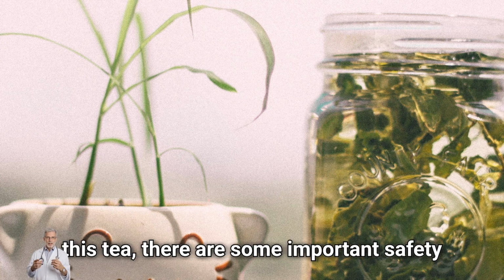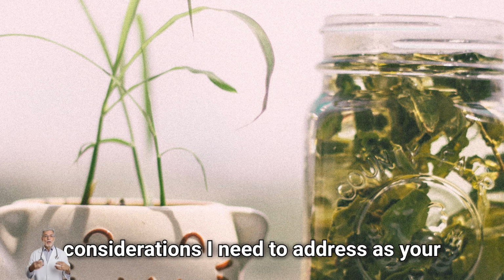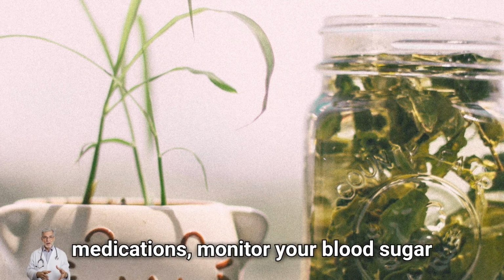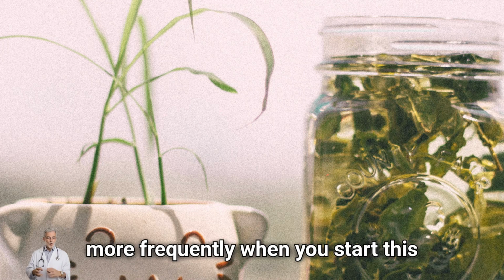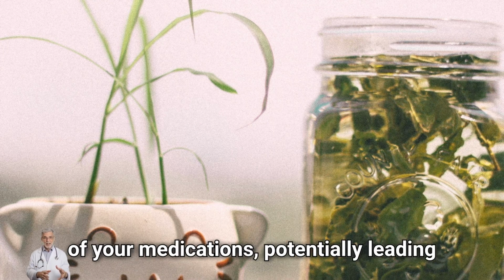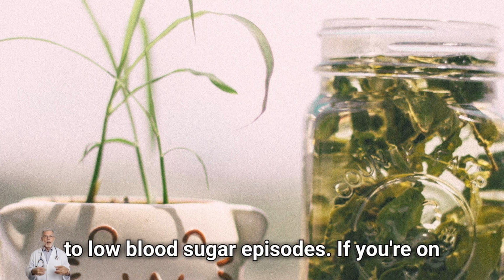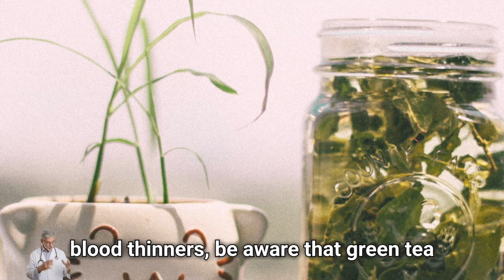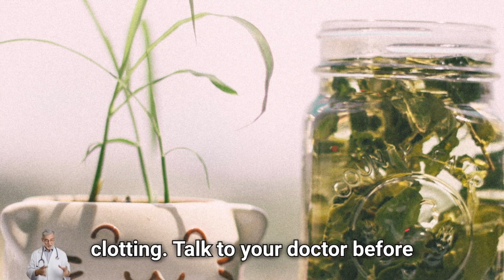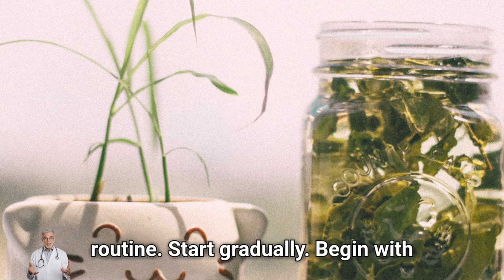Important safety considerations. Before you start brewing this tea, there are some important safety considerations I need to address as your doctor. If you're taking diabetes medications, monitor your blood sugar more frequently when you start this regimen. The tea can enhance the effects of your medications, potentially leading to low blood sugar episodes. If you're on blood thinners, be aware that green tea contains vitamin K, which can affect clotting. Talk to your doctor before adding large amounts of green tea to your routine.